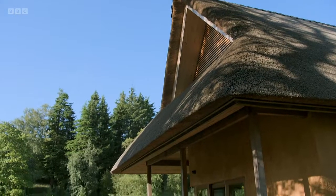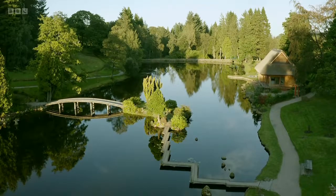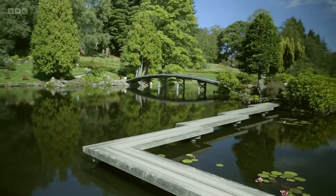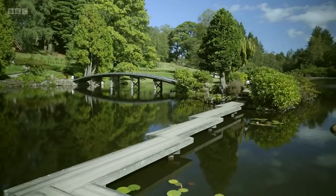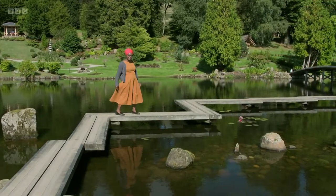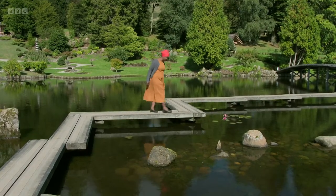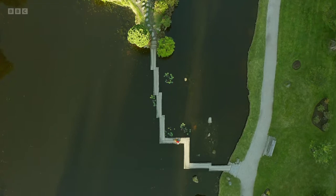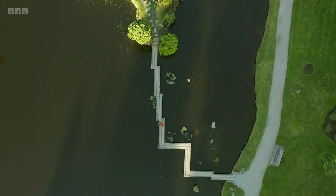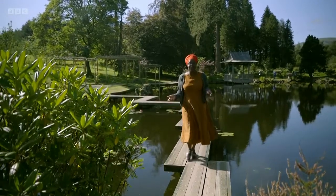In Ella's time, this pavilion was a boathouse, but is now a stunning tea house. And next to it is a beautiful zigzag bridge. It symbolises the journey through life with all its twists and turns. I imagine health and safety would prefer a sturdy handrail. But it wouldn't be life, would it, without the odd risk?